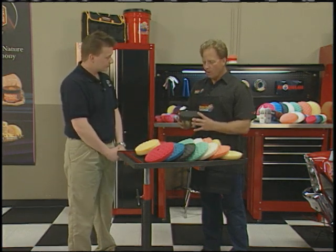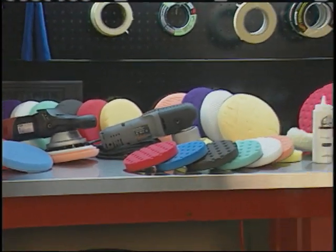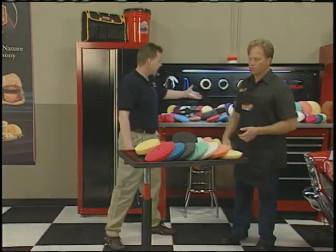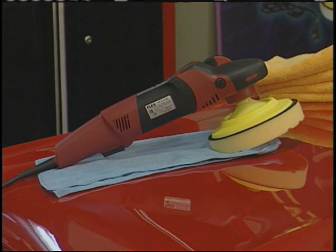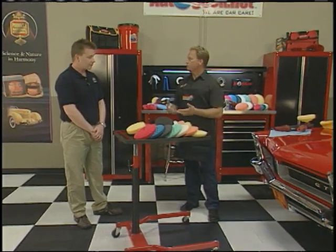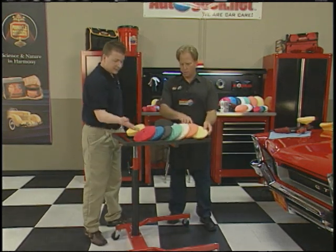Now, what kind of tools can you use this with? You could use that on, for example, a dual action polisher like a Flex or a Porter Cable. You could use them on a rotary because there's all different designs. I've got a rotary set up right here. There you go. They're extremely user-friendly. You'd use these for compounding, polishing, applying a wax? Well, actually, with all the different aggressions that we have here, you have them all the way from cutting all the way to finishing.